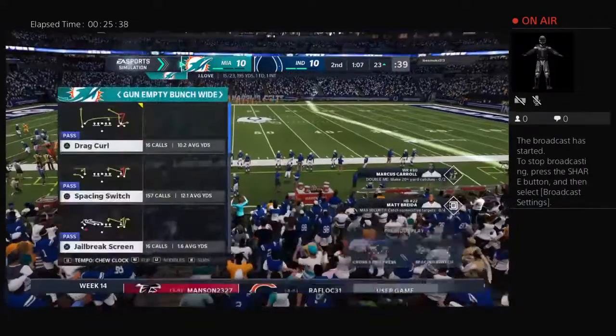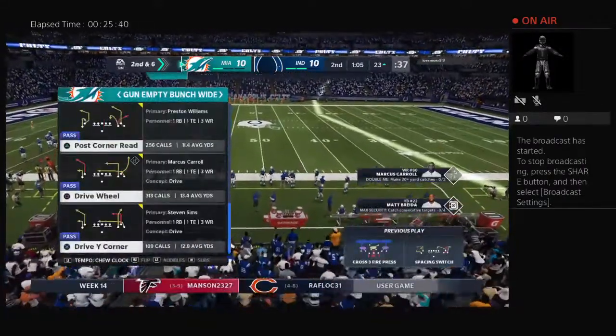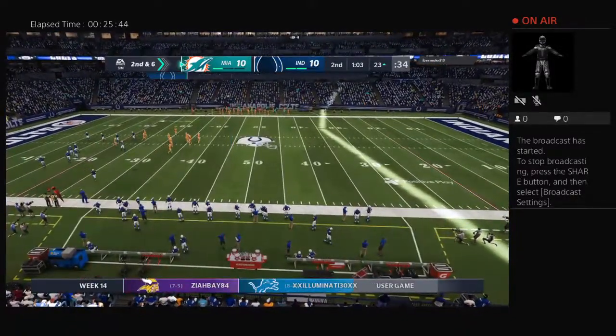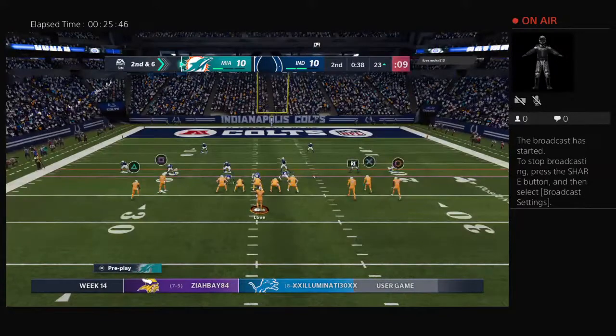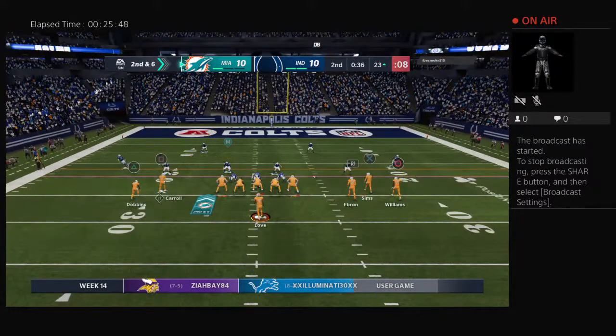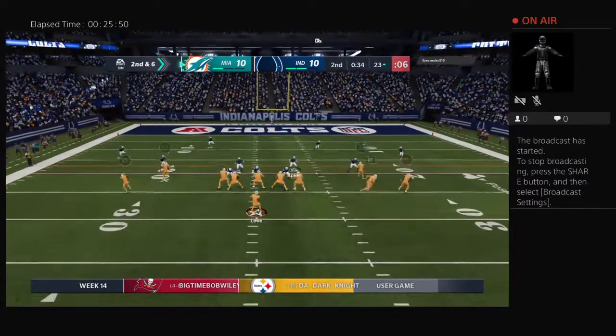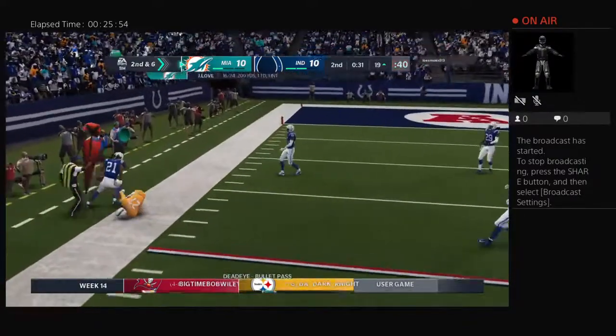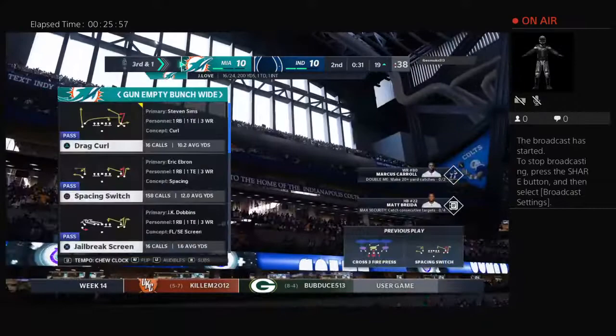Down he goes at the 23, a pickup of 4. They'll contain him to just 4, 2nd down. And that's a good job there by the corner. We do talk about this a lot, that a lot of corners see their job as simply covering receivers. Tackling isn't everyone's thing. But in this case, he came up quickly and made a nice, sure tackle.